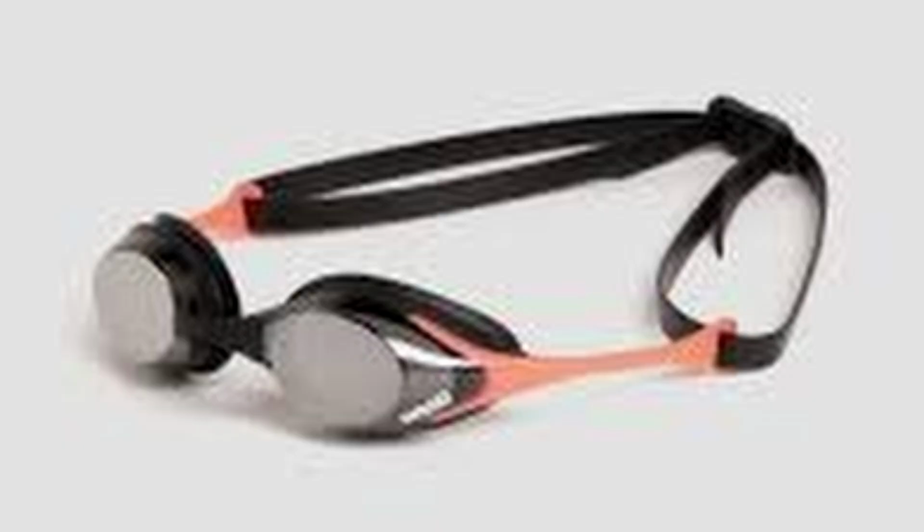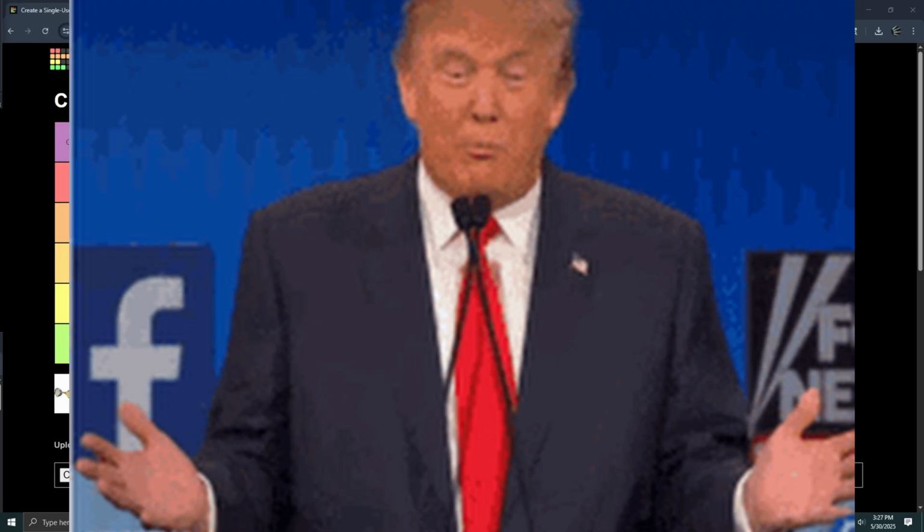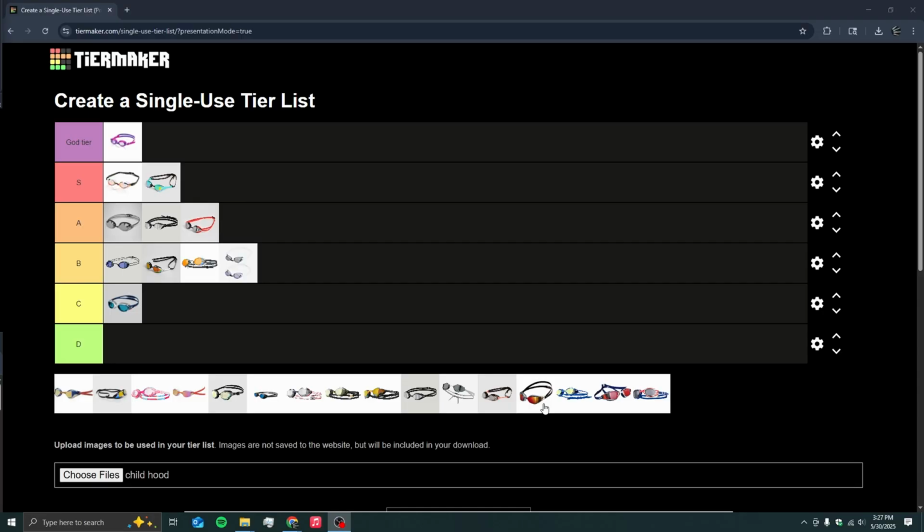The Cobra Swipe or the originals, I'm not really sure on these. They're weird. They look a little bit goofy. I don't know what to say. They come in a bunch of colors. They're a little bit expensive. They retail for 70. You can get them for 56 on sale right now. They look weird, honestly. I have no words.